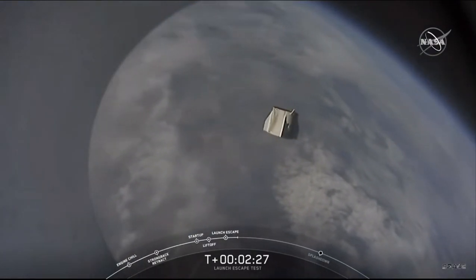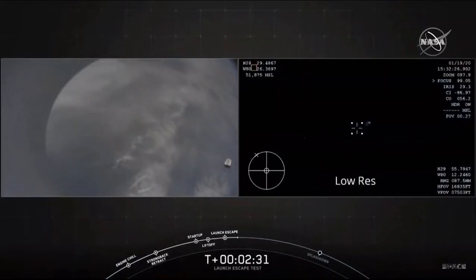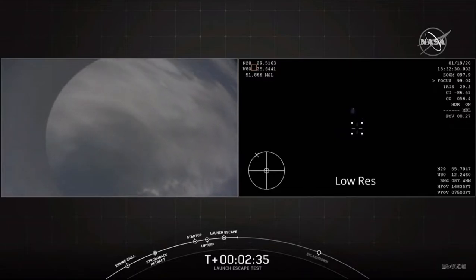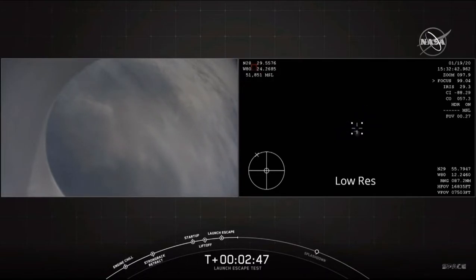And there you just saw the trunk jettison. Again, some really loud cheers here in Hawthorne, California. This test is looking great so far. Nice view from the back of the Dragon capsule. We're also trying to see if we get the view there on the right-hand side from the aircraft that's orbiting the area. Now the Dragon control system is going to be reorienting the capsule.